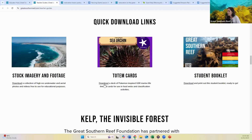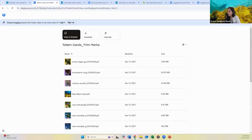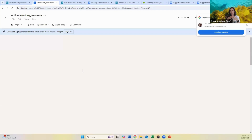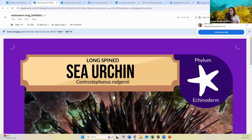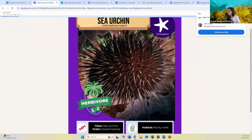I am a fan of these cards. I might just open and show you one example. Recently we had a school using these cards as an inspiration for the students to create their own ID cards for the marine organisms that they thought they might find in their excursion to the intertidal area. It was a beautiful work that they did.